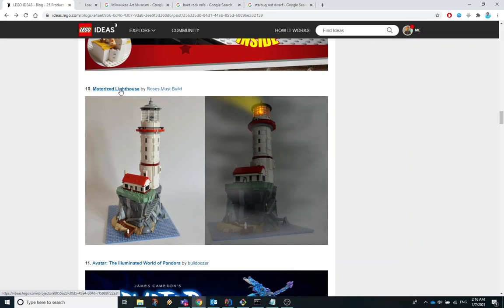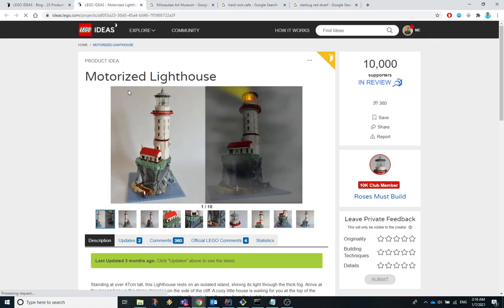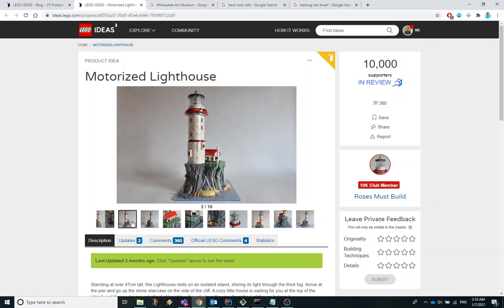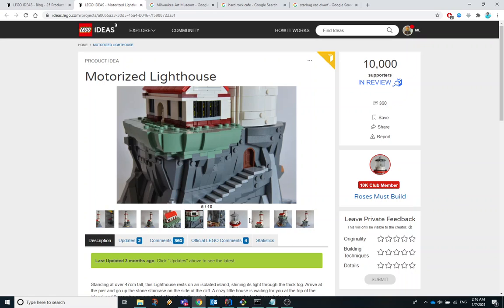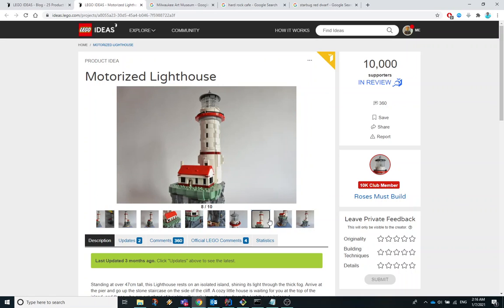The Lighthouse. Now, this is something where I'm going to take a stance. I'm not going to give you a review and say, I don't know, I like it. I'm going to take a yes or no. So I'm going to say this will be approved. It's a big set. It's micro scale though, so it's not minifig, it's micro scale. I wish this person had made it minifig scale, because that would be just perfect.